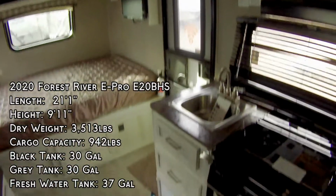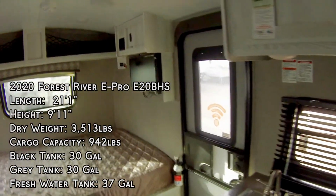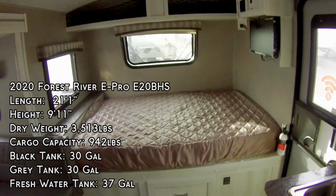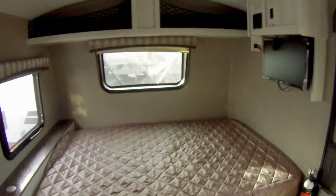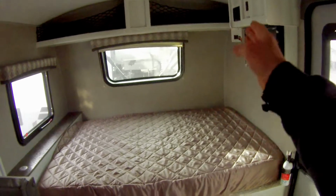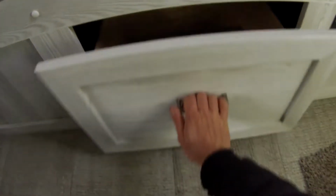Alright, so the first model that we're checking out here is an E-Pro. I don't know the exact model, but I'll put it here on the video. It's got the bed up front. The thing that we like about this is it's only 21 feet and it's super light, only like 3,500 pounds. Now with that you don't have as many amenities as some of the other ones. For instance, our current camper has 2 large wardrobes on each side. This does not have that, but it does have storage up top, and then a nice drawer right here.